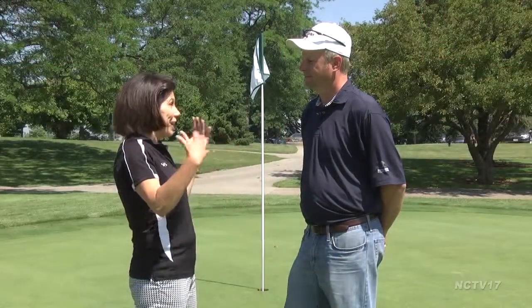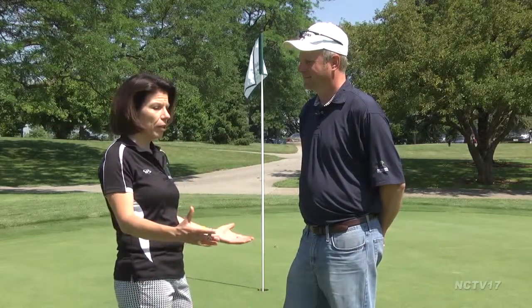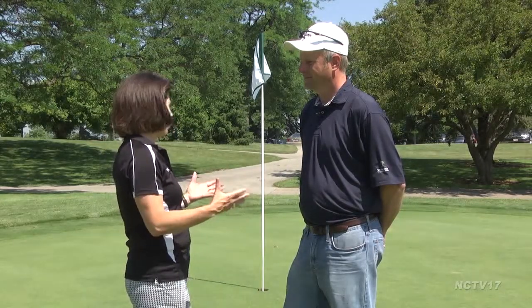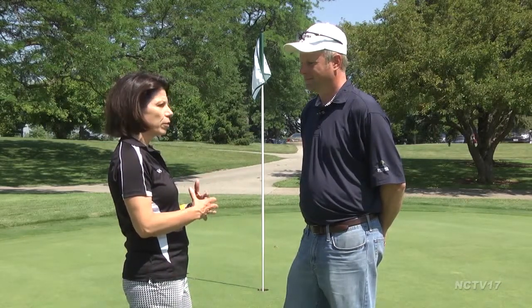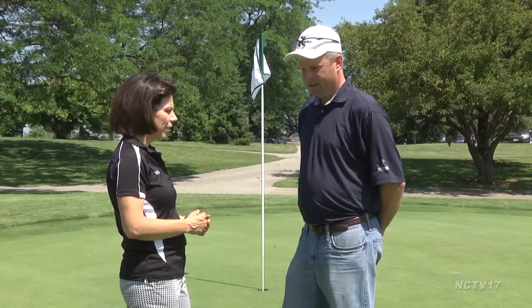So Kevin, we are on the 18th hole here, and I'm noticing how beautiful this putting green is. I think everybody thinks about this and goes, gee, I wish my yard would be this great, but that would be ridiculous. So tell me a little bit about what we're doing here every day to keep this surface just beautiful for us. Well, this is the pride of our golf course, the greens at Springbrook Golf Course.